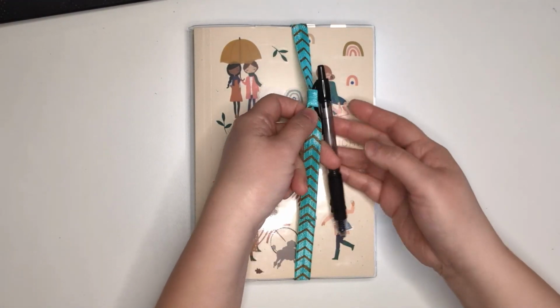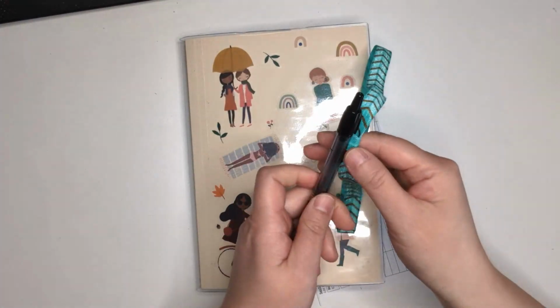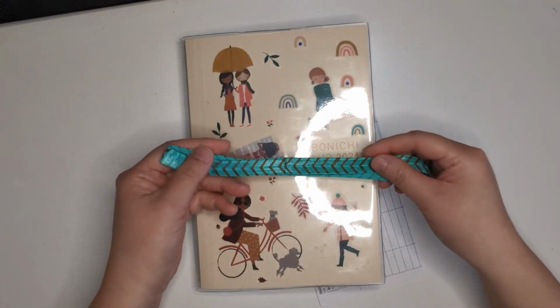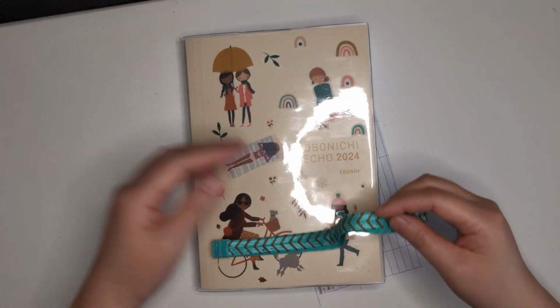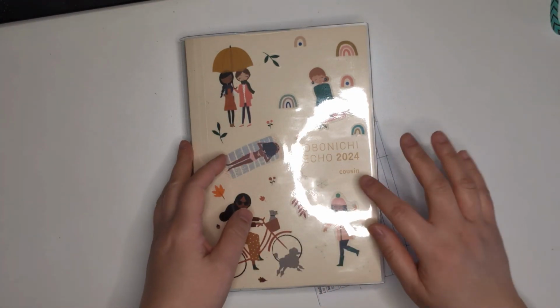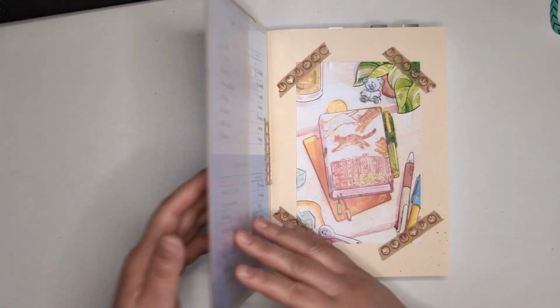This here is an old Recollections planner band slash pen holder that I had from many years ago. I'm using it now to hold the Hobonichi closed and to put my pen when I go up and down the house. As you can see, without it, it will kind of pop open a little bit.